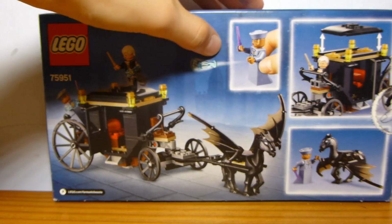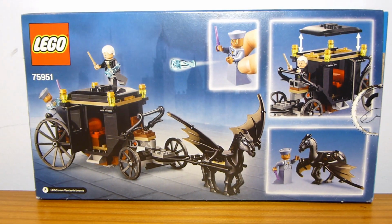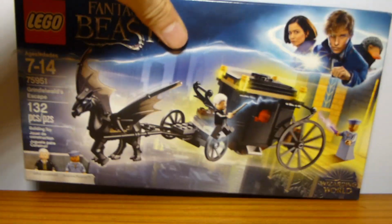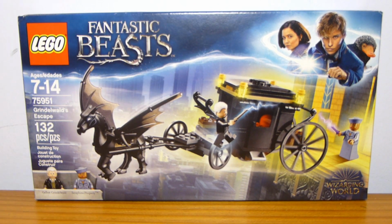But I have been keeping my eye on this set since it was released. I've always thought it looks pretty interesting, at least to me, and I did like Fantastic Beasts 2 a lot. I know a lot of people didn't really like it, and especially thought it was way worse than the first. I don't know, I liked the sequel, I thought it was good. So this was always sort of on my radar, and then Walmart decided to clearance it for $9, and I was like, yes.